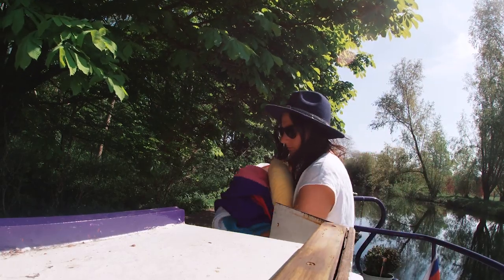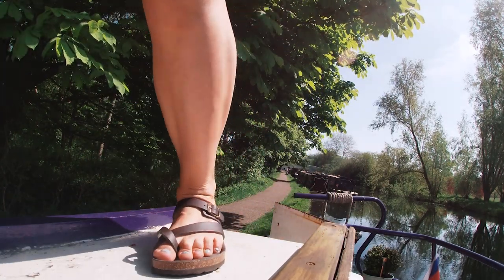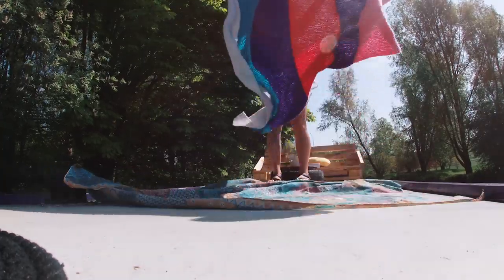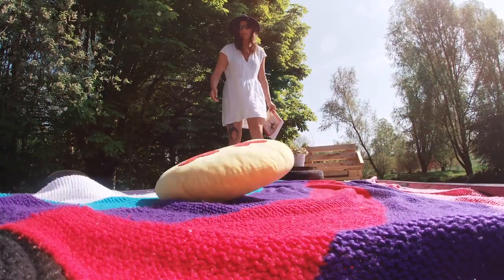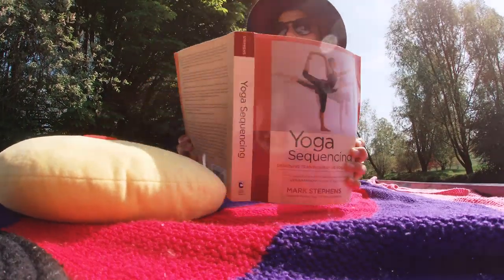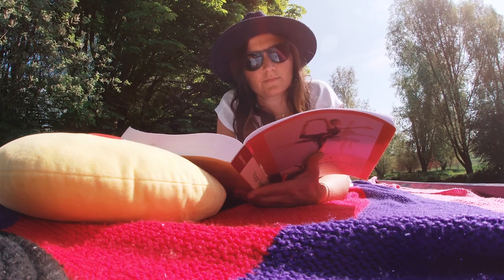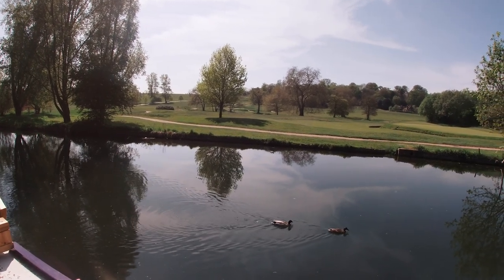When it's warm outside and the sun is shining, I love spending time on the roof. In my pre-lockdown life, I never had time to read actual books. The only way I used to read is by listening to audiobooks while doing something else. But some books you have to read, and this is definitely one of them. I've done a yoga teacher training, so I try and keep up the learning as much as I can.